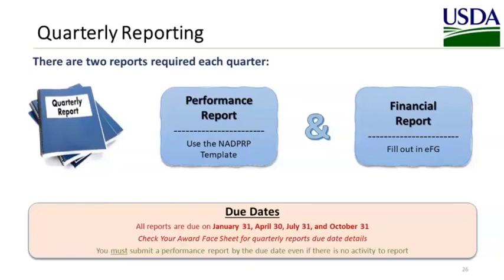For example, activities performed during January 1st to March 31st, which is quarter one, are due April 30th. Those activities performed April 1st to June 30th, which would be quarter two, are due on July 31st. Activities for July 1st to September 30th, which is quarter three, are due October 30th. And finally, those activities performed October 1st to December 31st, which is quarter four of the calendar year, are due January 31st.